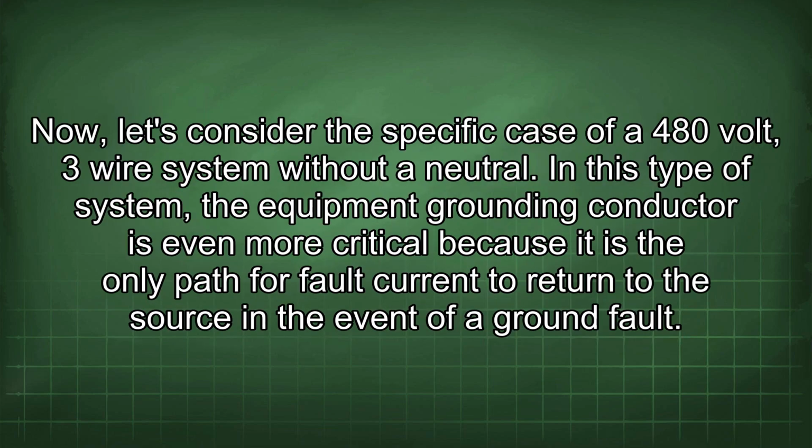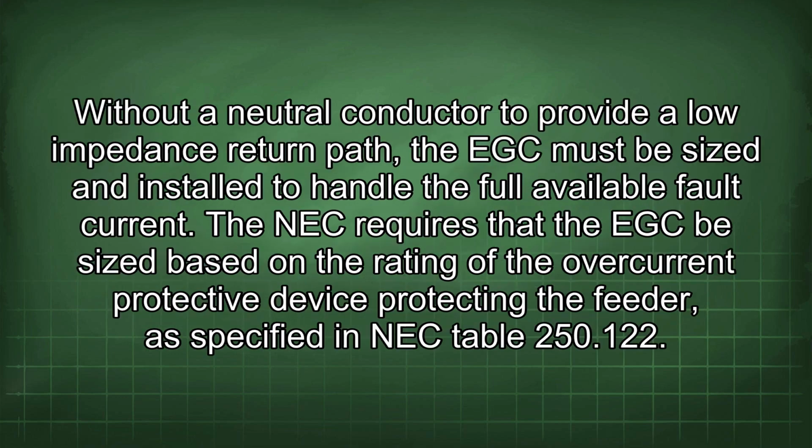Now let's consider the specific case of a 480-volt, 3-wire system without a neutral. In this type of system, the equipment grounding conductor is even more critical because it is the only path for fault current to return to the source in the event of a ground fault. Without a neutral conductor to provide a low impedance return path, the EGC must be sized and installed to handle the full available fault current.